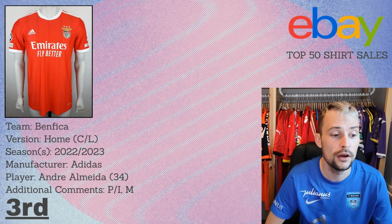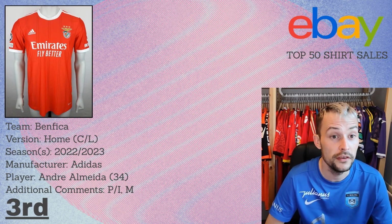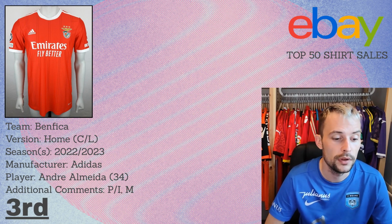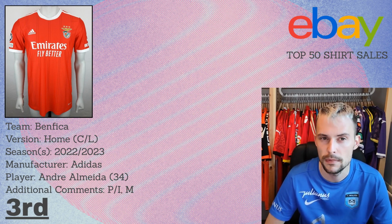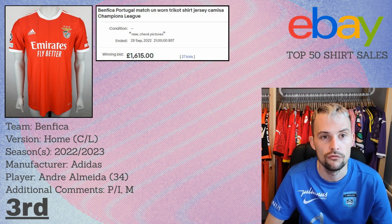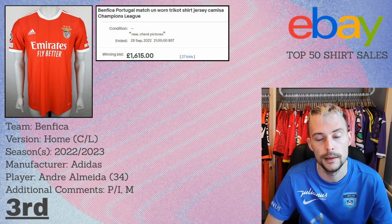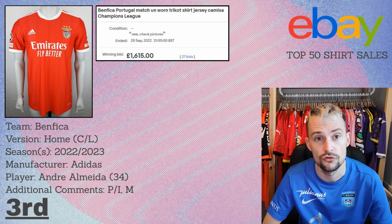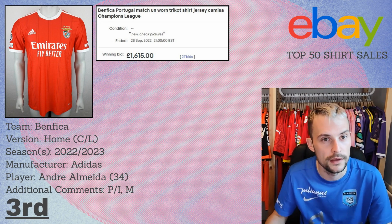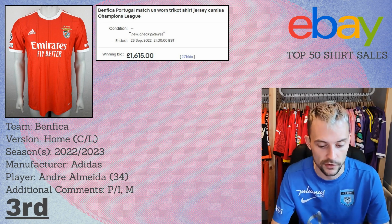Now we had Benfica home, the Champions League version of this season. Adidas with Andre Almeida number 34 on. This one is player issued, so it says that it wasn't match worn or match issued. So, interesting. Medium in size. 27 bids came in and sold for £1,615. I think partly because this one was being sold in conjunction with a sort of Ukrainian relief aid effort. That's probably the reason why the value is higher than you would anticipate.